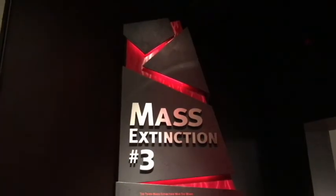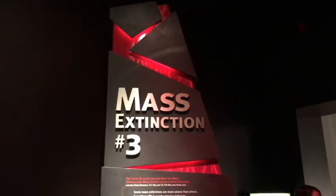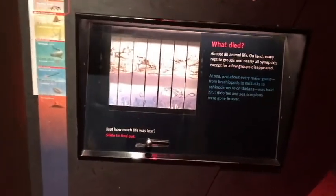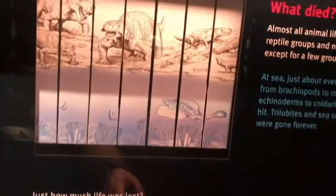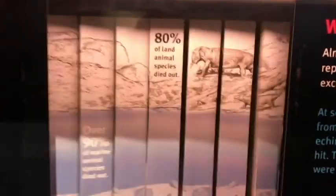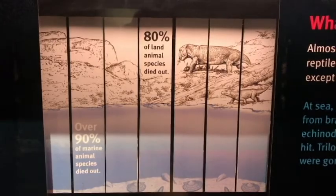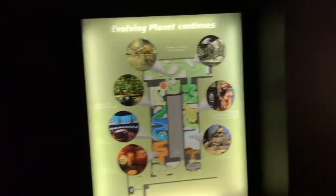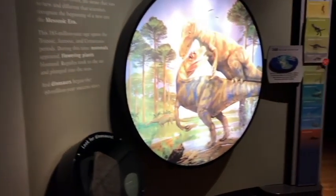And here's the worst mass extinction in Phanerozoic history, the one that makes even the KT look like child's play. 250 million years ago, a wave of cosmic environmental change wiped out about 90 percent of species. That's a lot. But out of that third mass extinction, the dinosaurs would appear.